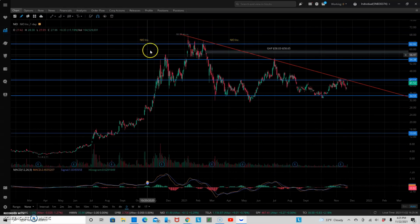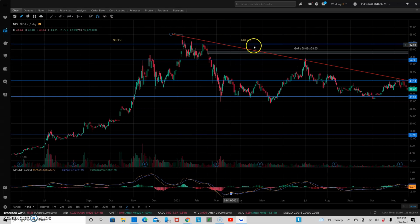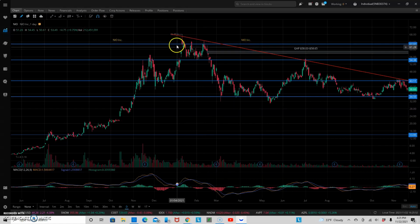So right now, I want to look at this top line right here, which is sitting around $63. That is our top line resistance where we need to get back up to, and we want to see a daily candle close above that if we want to move on to see new all-time highs.